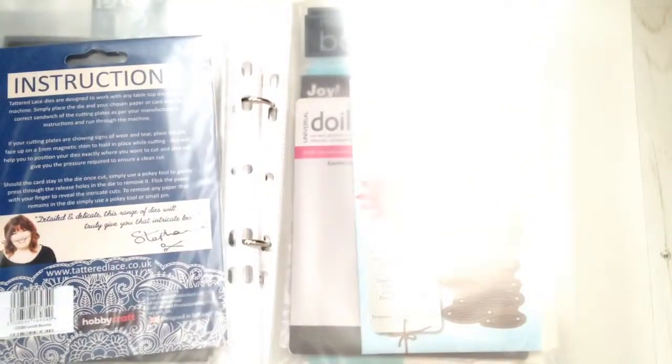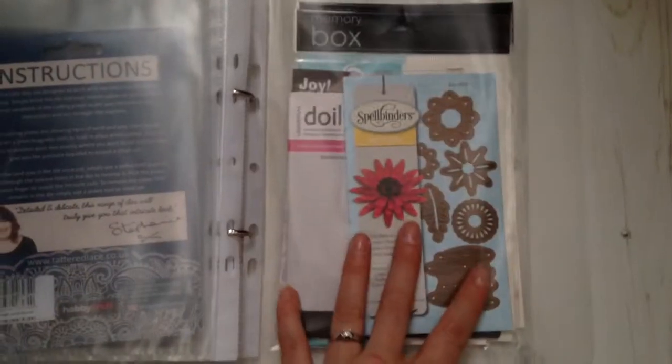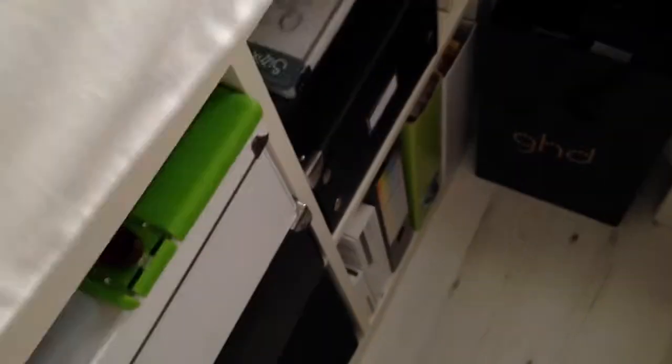I'm really sorry for the glare. It's a bit better. I keep all the packaging at the back, so if I want to get rid of the dyes, I can. So at the moment, that goes in there. A little cricket cutter, and then really sorry about that, I thought someone was at the door.